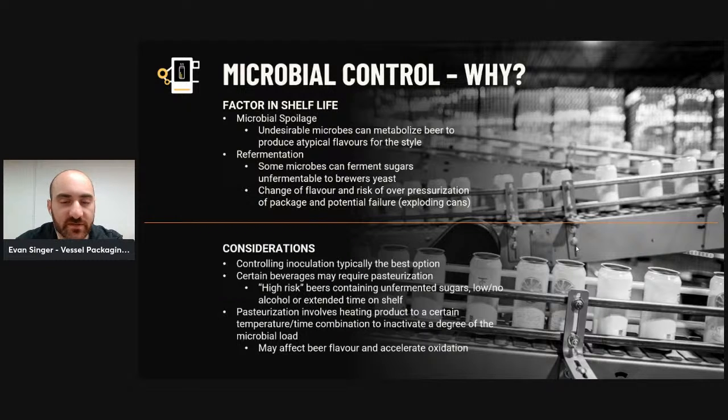Pasteurization, if done properly, should eliminate any live microbes from the product. However, there's definitely a risk of the pasteurization process affecting the taste of the beer. You're cooking the beer post packaging, and heating it up like that will definitely accelerate oxidation. So there's definitely a bit of a risk reward when it comes to pasteurization.